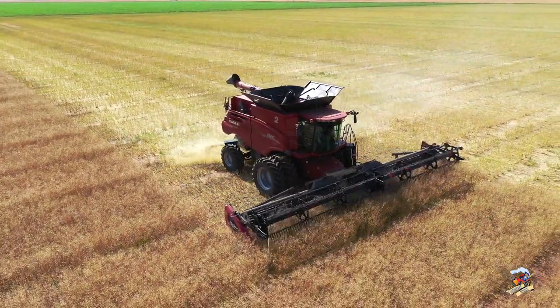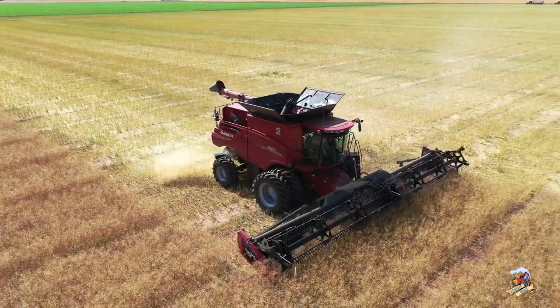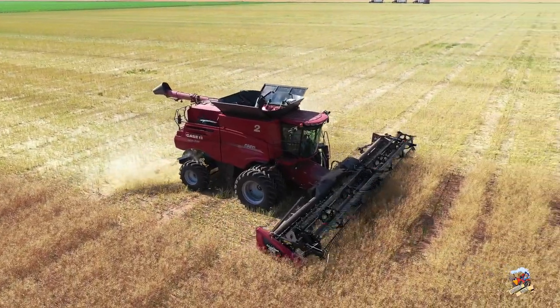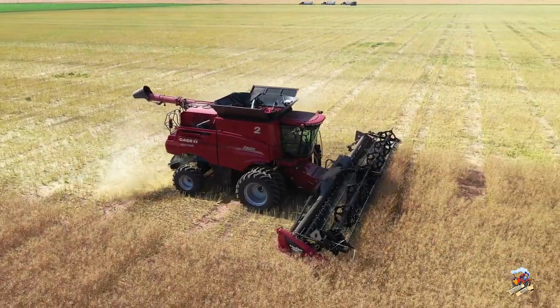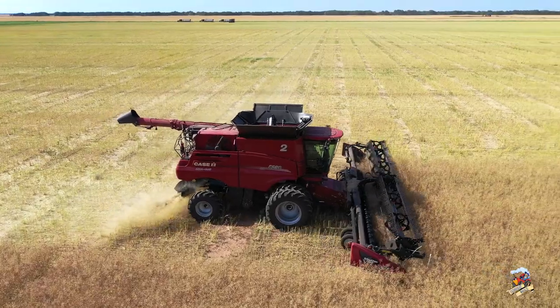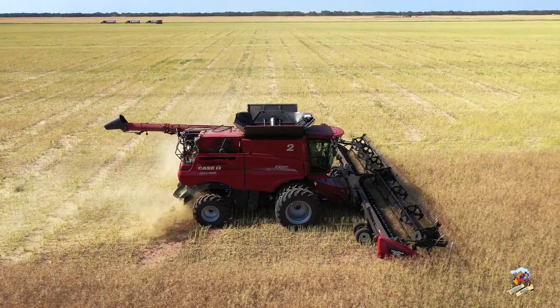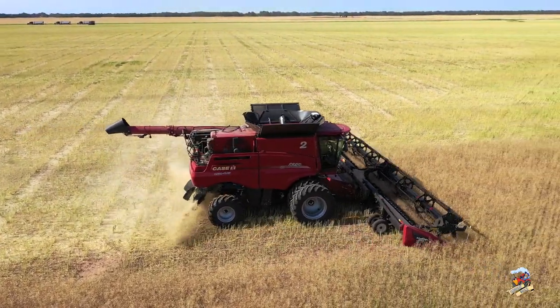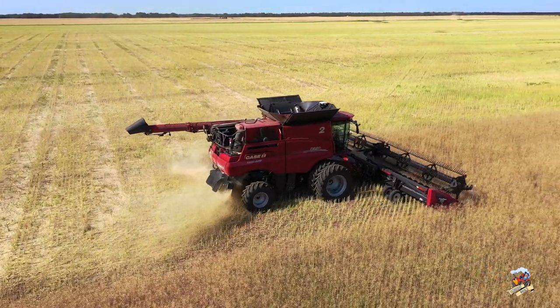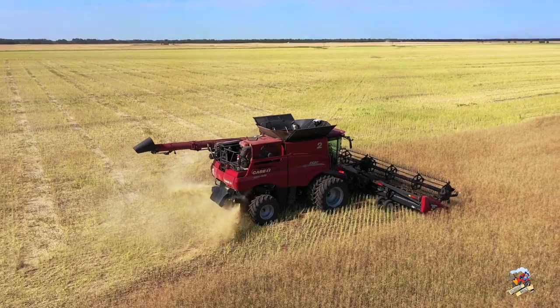In this video, you're going to see three of Walter Harvesting's Case International 8250 combines with MacDon FD140 Draper heads direct cutting the canola. Also in this field is one of their Fendt 1038 tractors pulling a Brent 1196 grain cart. I've already posted a couple wheat harvest videos of Walter's Harvesting down in this area. I'll attach one of those at the end of this video.